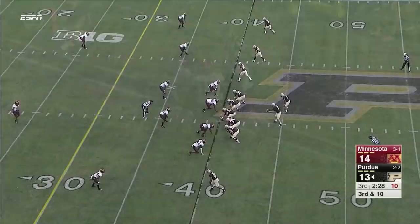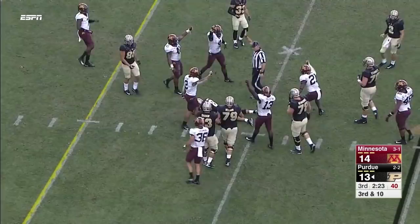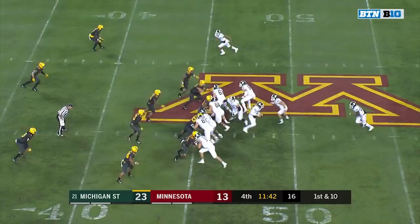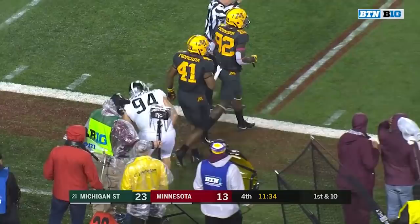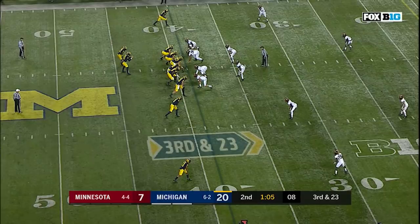Jones on the delay. Oh, what a big play by Kamal Martin. I'd have been shocked if Scott was back on the field. London, good thing they turned to him. Oh, he dropped it. And then it goes out of bounds before Jacob Huff could corral it for Minnesota. First third down and long in quite a while for Michigan offensively.